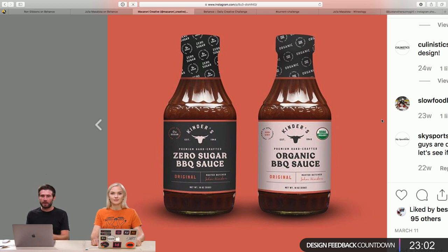Refreshed their logo a little bit, and we made that pattern up top. So then on those little necks, you can see which kind you're getting, whether it's the zero sugar, the organic, or they have an original one that we did as well. But yeah, John Kinder was their grandfather, I believe. So that was a big part of their brand. So we wanted to have his signature on everything to bring that handcrafted family element into it.